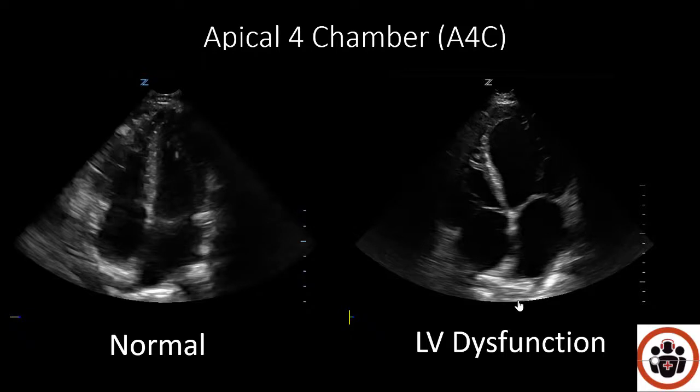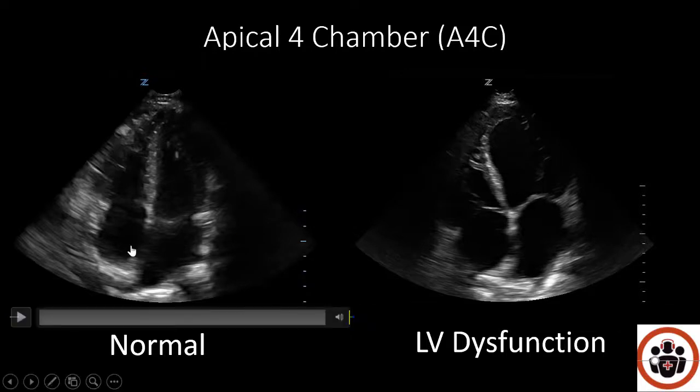Now let's take a look at the apical four-chamber views. Once again on the left, you'll see what a normal beating heart looks like for left ventricular systolic function. Just as a reminder, this is the right ventricle, this is the right atrium, this is the left atrium, and this is the left ventricle. Here's the mitral valve, here's the septum.